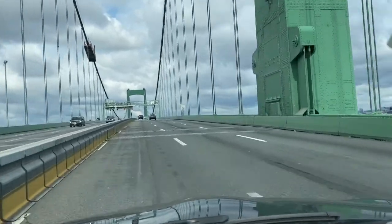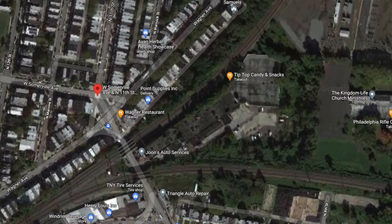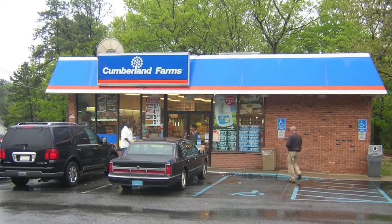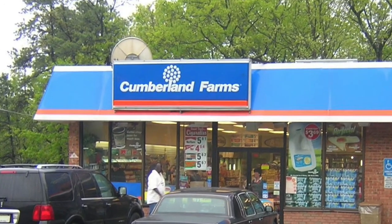And then we're also going to go across the bridge and go into North Philadelphia to the place where the card was produced, where it was actually printed at 10th and Somerville. So come along with us for this little journey, and we'll have a good time exploring South Jersey and Philadelphia on a mission to find more Michael Jordan rookie cards. All right, our first leg of the adventure, we're going to head to what used to be known as Cumberland Farms. It's something different now, but this is going to be our first stop along the way. So sit back, strap in, and let's roll.